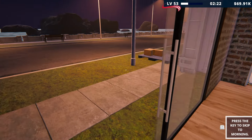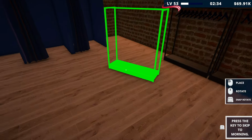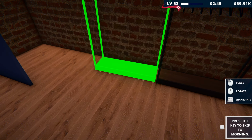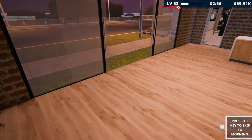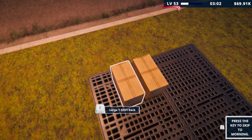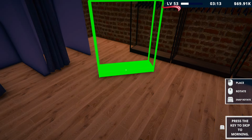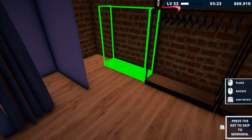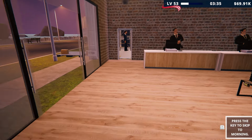At some point, I will once again expand the store. I don't know when, but at some point. Large pant rack, that's pretty good. Snap rotate. And one more. Is that the... Nope, that's the t-shirt rack. So let's grab that. The pant rack. Snap. Right there, right next to the fitting room. That won't be inconvenient for the customers at all. Not whatsoever. They'll love that.